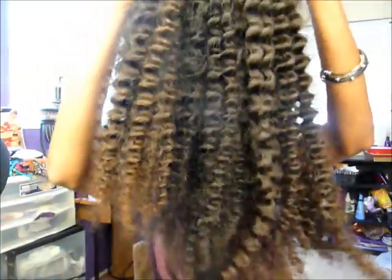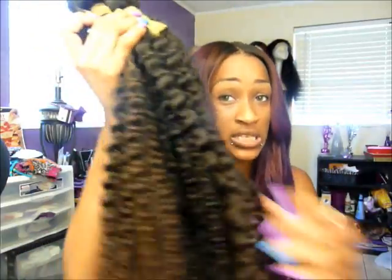Alright, and what I have here is 4 bundles of hair. This hair hasn't been co-washed, it hasn't been anything. This is straight out of the package.